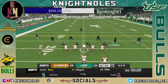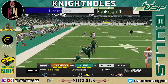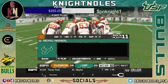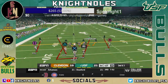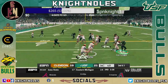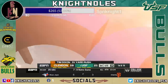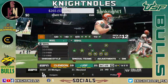First and 10, ball on the 20, Clemson. Up by a bunch. Bennett gets the ball. And they get nice yardage on that run. That'll bring up second and 3. On the ground, right side, heading for the corner. And he's finally shoved out at the 42-yard line. That's good for a gain of 31 yards. That makes it first and 10.